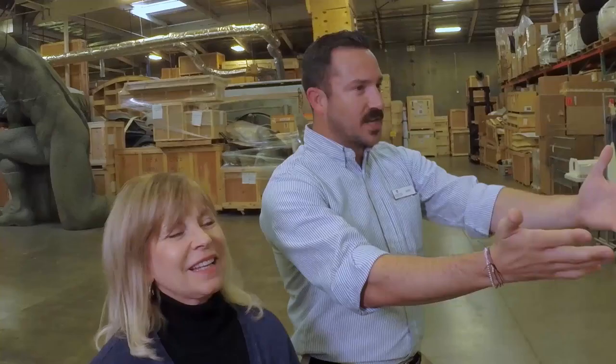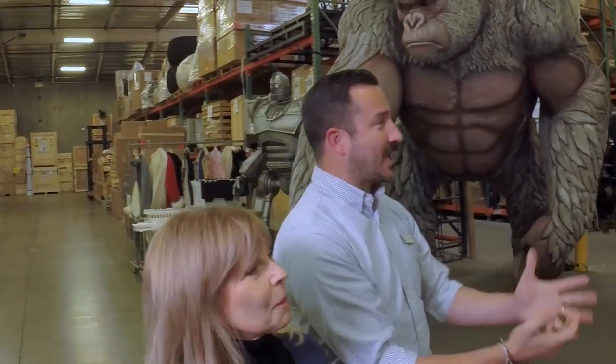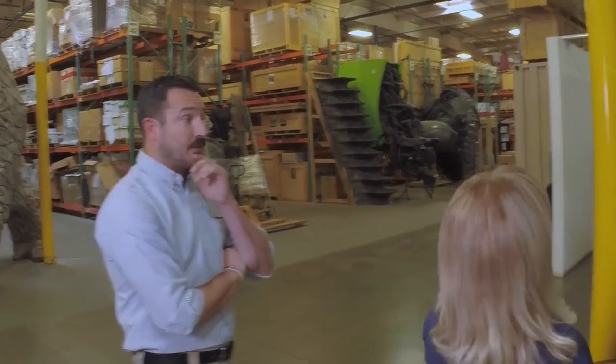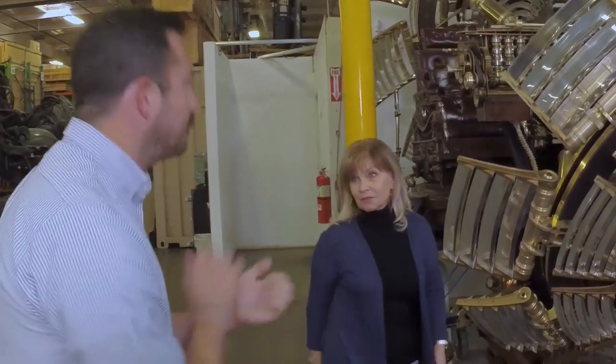What is this? I think I know what this is. This big, beautiful contraption looks kind of like a time machine. That's exactly what it is. What time machine was this from? I want to say the Guy Pearce film, The Time Machine. There you go, 2002. Amazing.